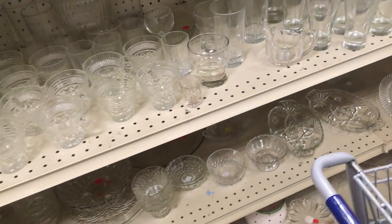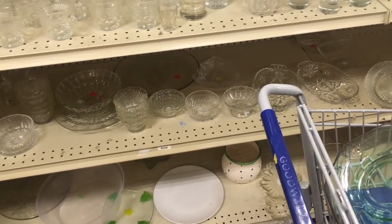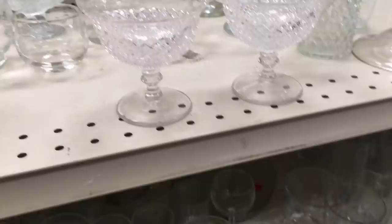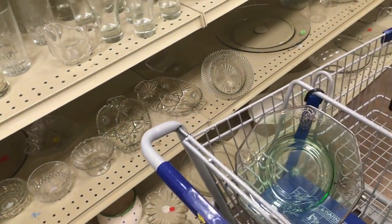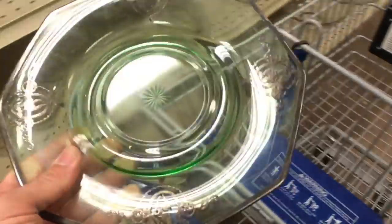Do you know the crystal lags behind all the other colors? Green and pink does pretty well, but the crystal just doesn't. So, I usually don't buy it. Oh, I did in the other aisle. You didn't see me, but I picked this up.